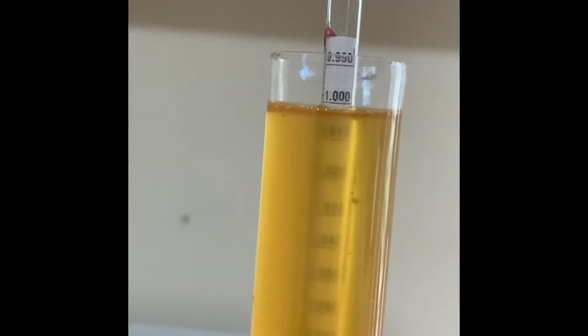Batch 2 is currently near completion. The specific gravity is 1.004. There are a couple of bubbles, so I could let it continue to ferment out. But yeah, it's essentially done. It has such a strange flavor. First of all, it's ridiculously viscous.